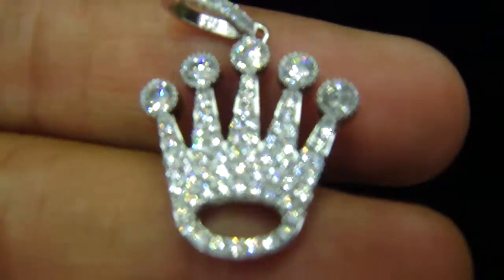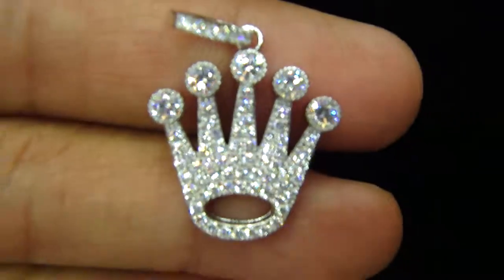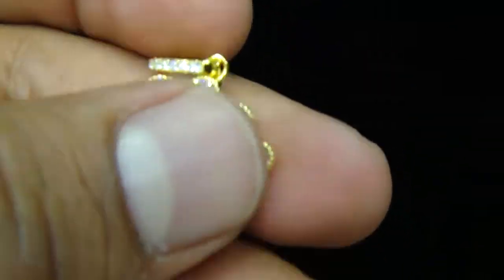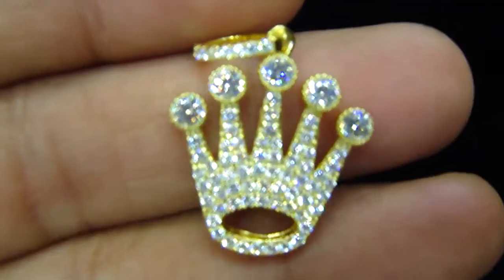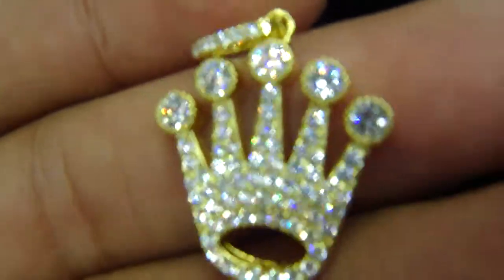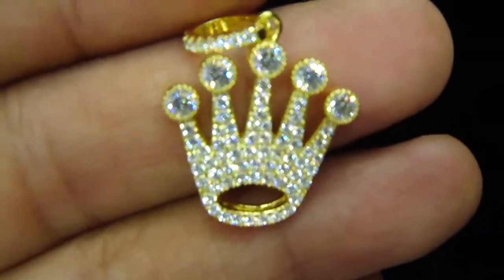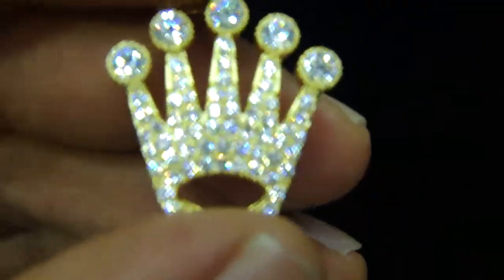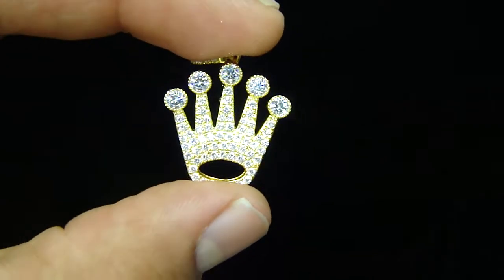So you saw the variety we have from small to big, all unique stuff. Yellow one or the white one. So what you need to do is call us back at 404-523-3399, Crazy Jeweler. Let us know what size you want, what logo you want, what symbol you want, what size stones you want. Very elegant look.